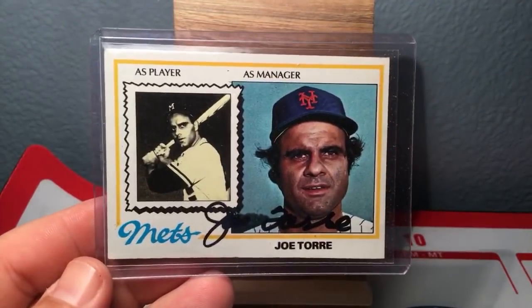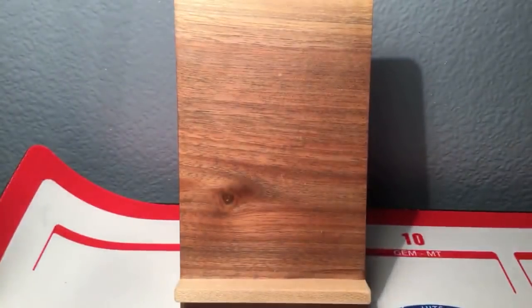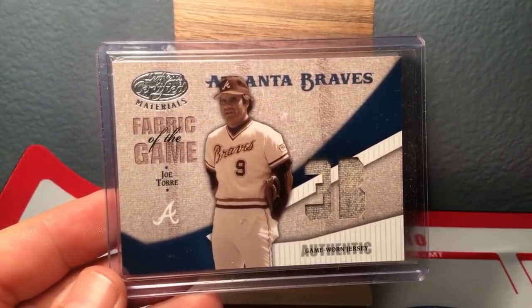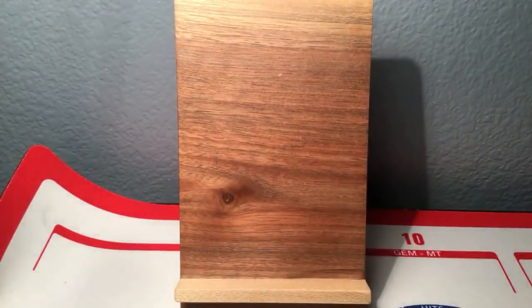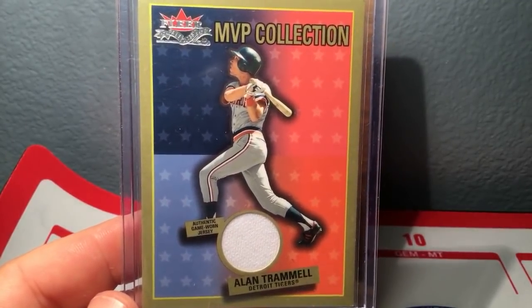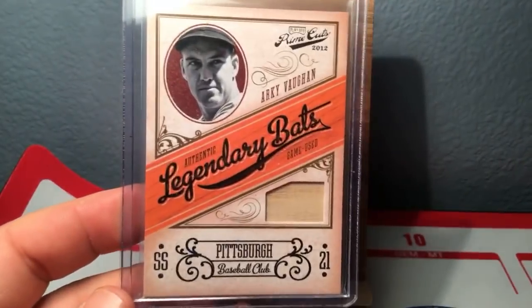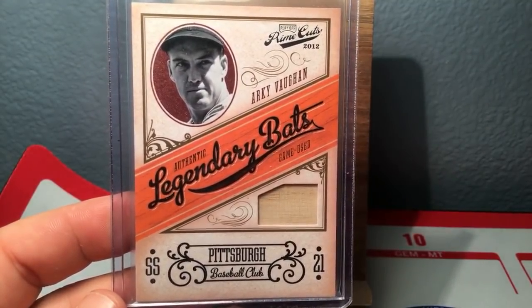Little Joe Torre, manager, 1978 Topps. Joe Torre jersey card from Leaf Certified Materials Fabric of the Game. A neat Alan Trammell MVP collection, game worn jersey. Archie Vaughn from Playoff Prime Cuts 2012.